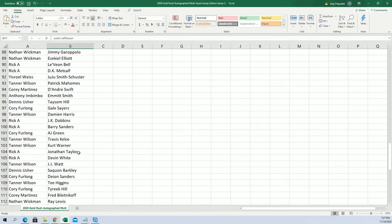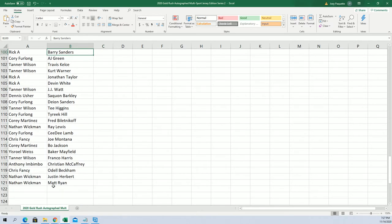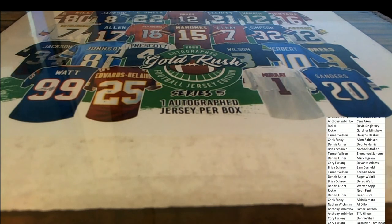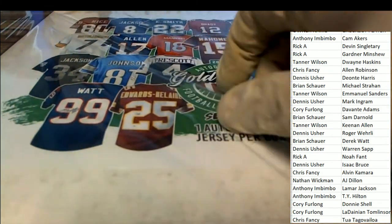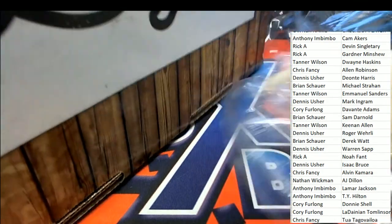Lots of great rookies. There's another rookie. Barry Sanders, Rick. Let's hit a Barry Sanders, man. Good luck, Nathan. Let's hit a Barry Sanders. That's what I want to see come out. We had a Sanders come out of Illusions earlier. So why not? Why not a Sanders again here for us today? We had a Swift Sanders hit.